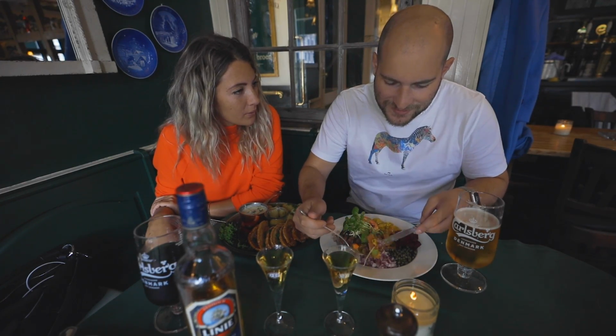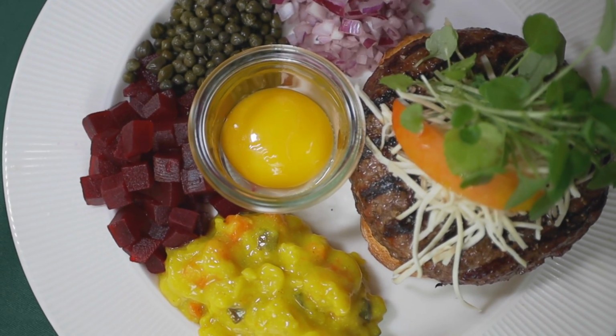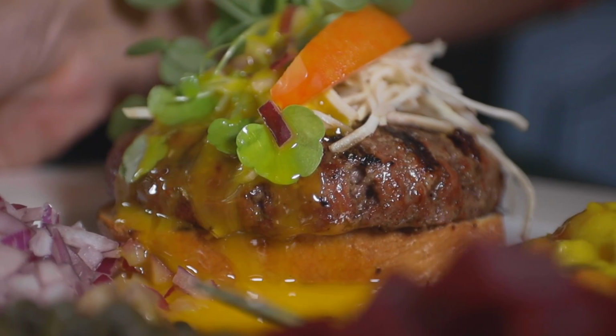Beets by Dre. You're having something you like more, don't you? So yeah, this is one of the things I had a lot of when I lived in Denmark, and especially growing up.